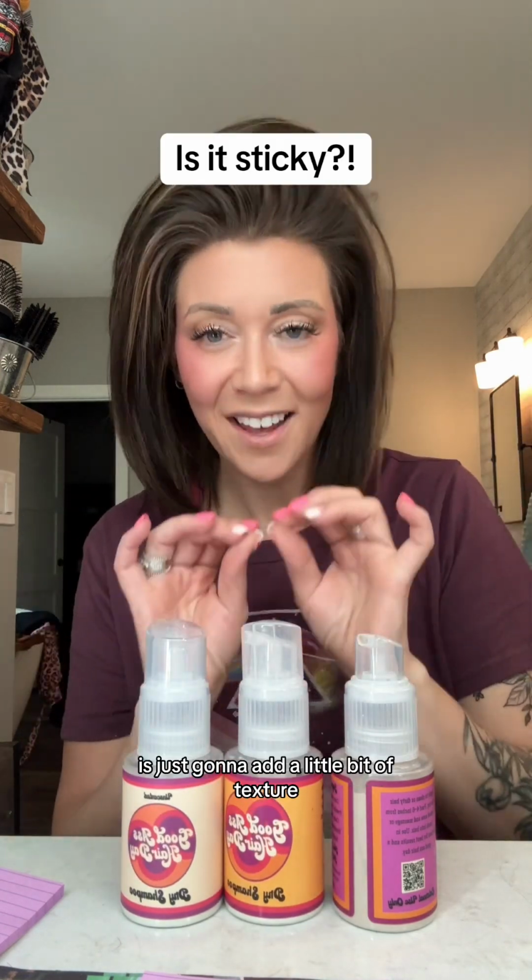Another benefit of putting dry shampoo on your clean hair is it's going to add a little bit of texture and it's going to really help with the volume. It's just going to help lift that hair up off of your scalp. And that texture is not sticky, you can still run your fingers through your hair. Even though if you are someone who gets oily hair, I highly advise you against running your fingers through your hair because you're just making the problem worse. Our hands are dirty. I don't care how often you wash them, but if you do this all the time, you're asking for greasy hair.